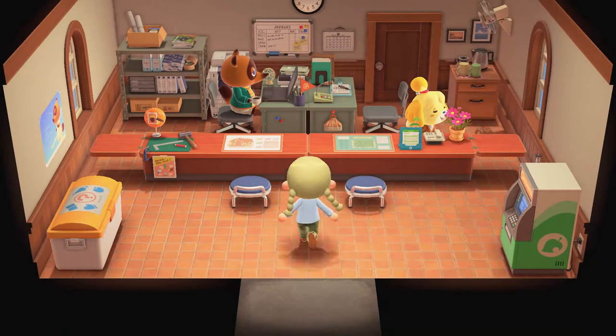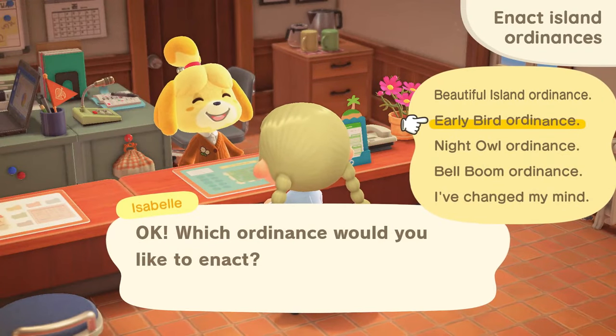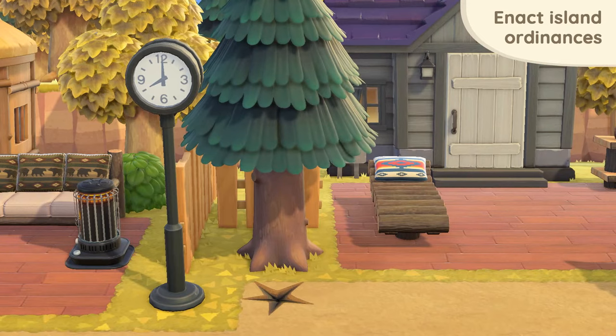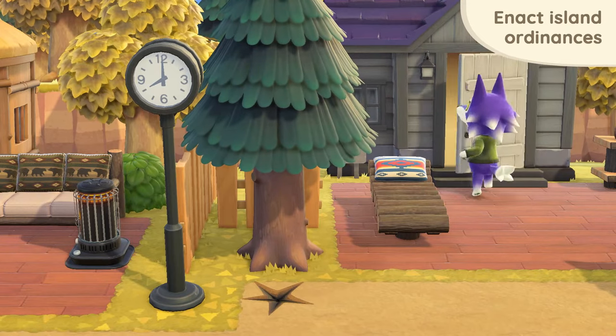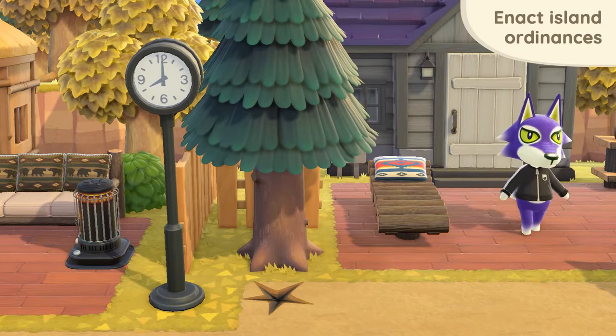The resident representative can now enact island ordinances. Take the early bird ordinance, for example. This will make all island residents awake and active earlier in the morning. Pick the ordinance that best suits your island lifestyle.